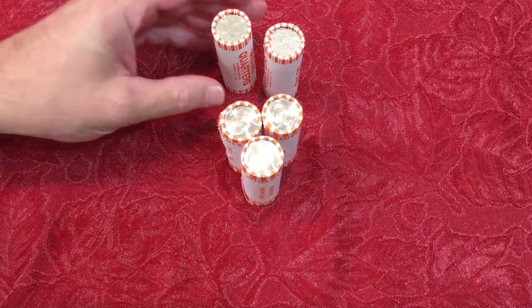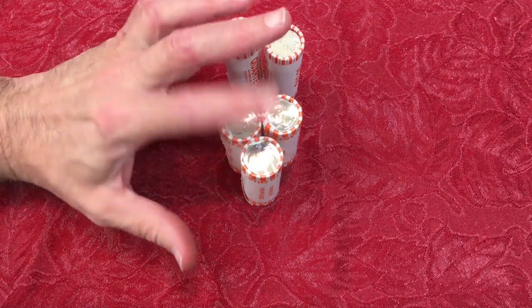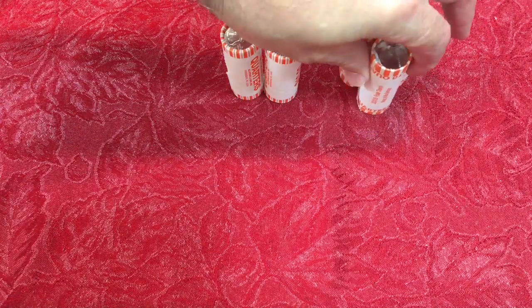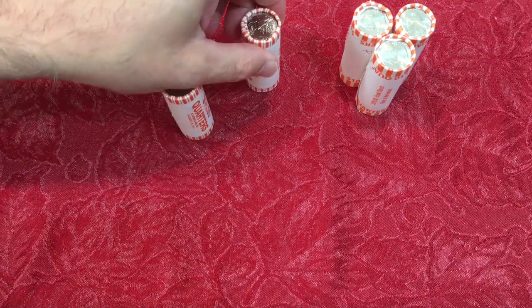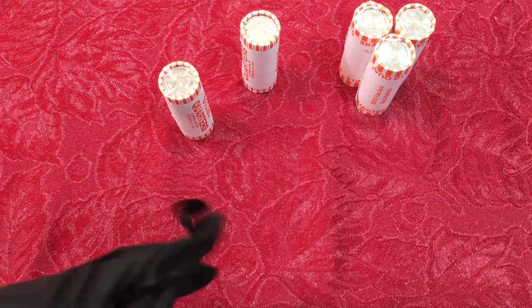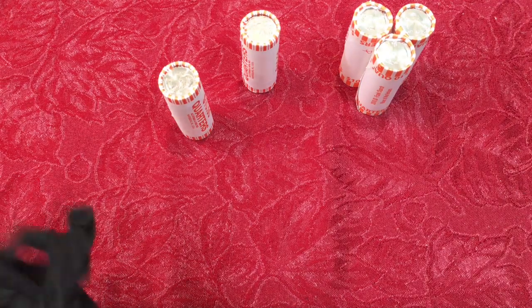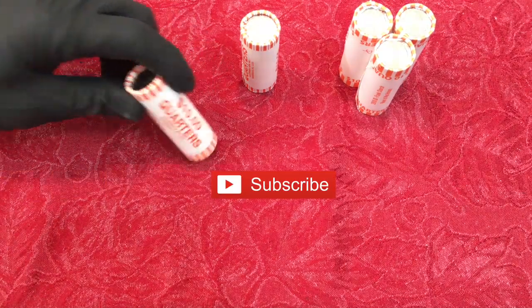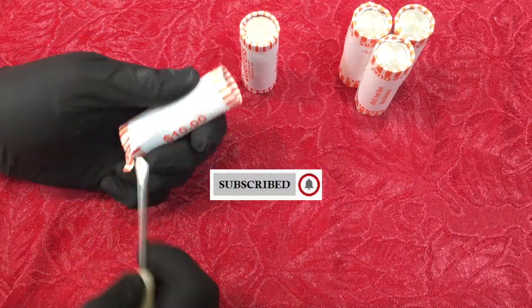So I'm going to go ahead and open these rolls live on camera. And we're going to keep them separated so we can see if there's a difference. We're going to start with the Denvers. We'll keep these Philadelphias that are marked River of No Return and set them off to the side. I'm going to put on gloves since we know these are new issue. And we're hoping we find W's. We want to see if there's a difference between the Denver wrappers that say NF String and the Philadelphia wrappers that actually say Frank Church River of No Return.